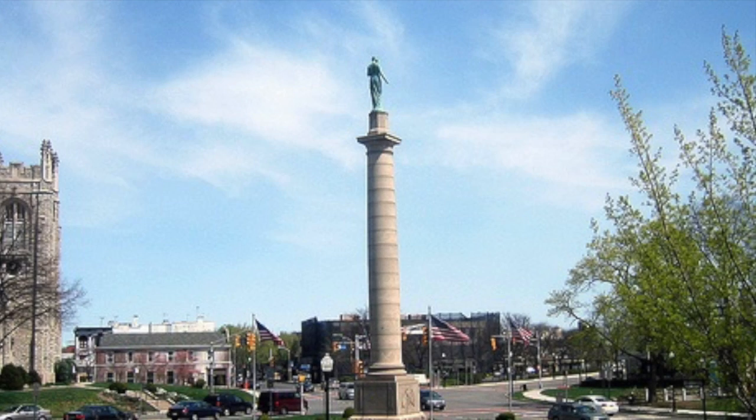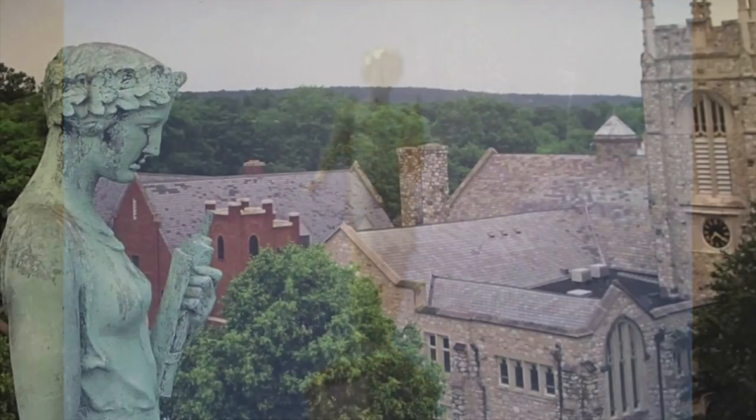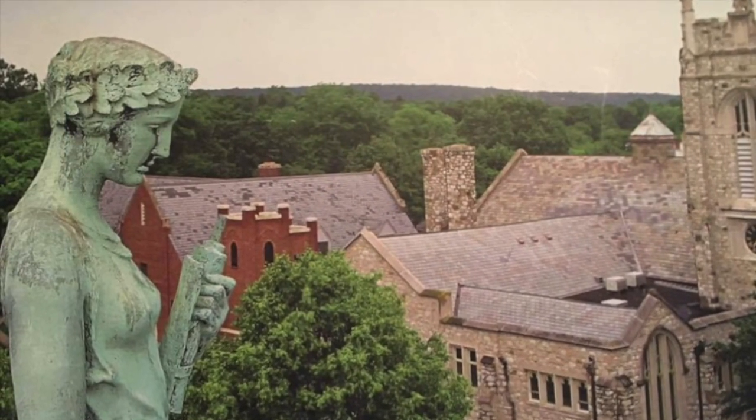Back at the monument, Cleo awaits our answer. From her vantage, she can see the home. By her measure, she will judge our actions.